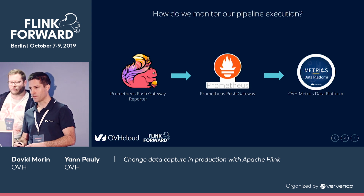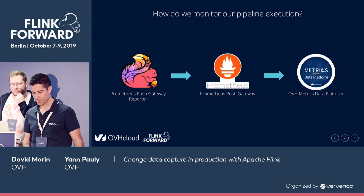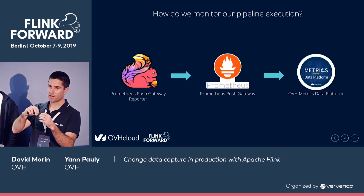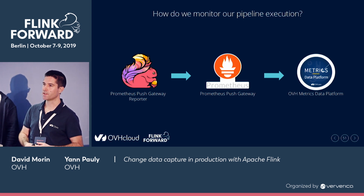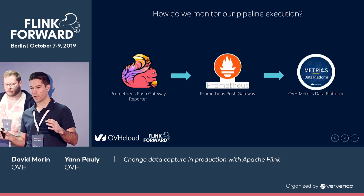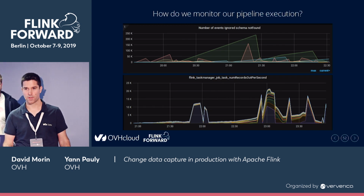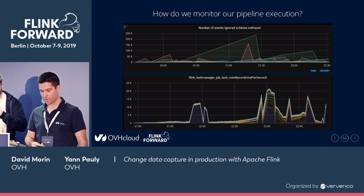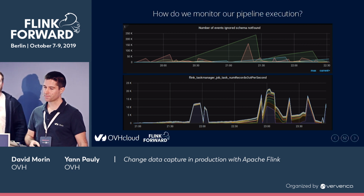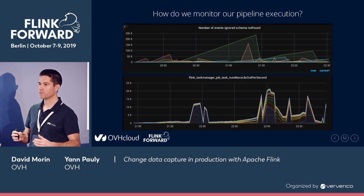For that, we use Prometheus, because Prometheus is the default reporter for Flink. And Prometheus is a protocol that can be handled by OVH Metrics. But we don't want to create a strong link between Flink and OVH Metrics. And for that, we use a tool from the Prometheus ecosystem named Prometheus Push Gateway. This tool acts as a buffer between Flink and OVH Metrics. Here, for example, we have two metrics. The bottom one is a default metric we can find in Flink that counts the number of records in the Flink task. And the top one is a metric we defined to count the number of errors due to schema not found. So with all of these metrics, we are able to see that everything works exactly as intended.